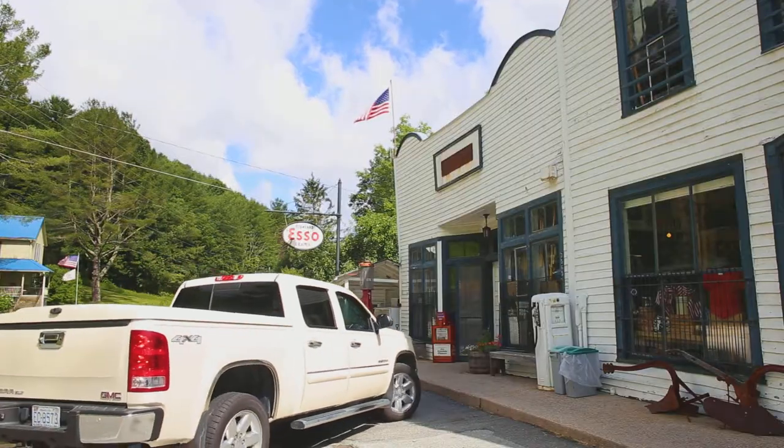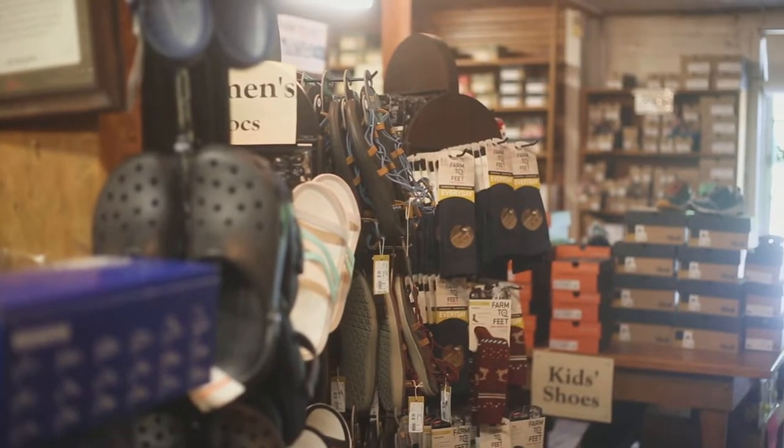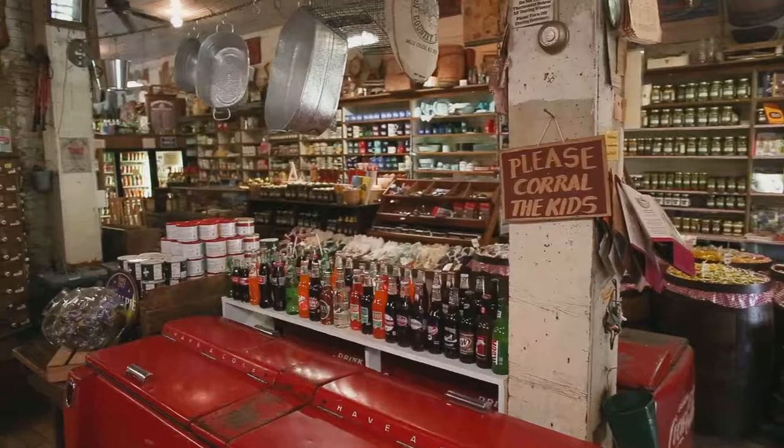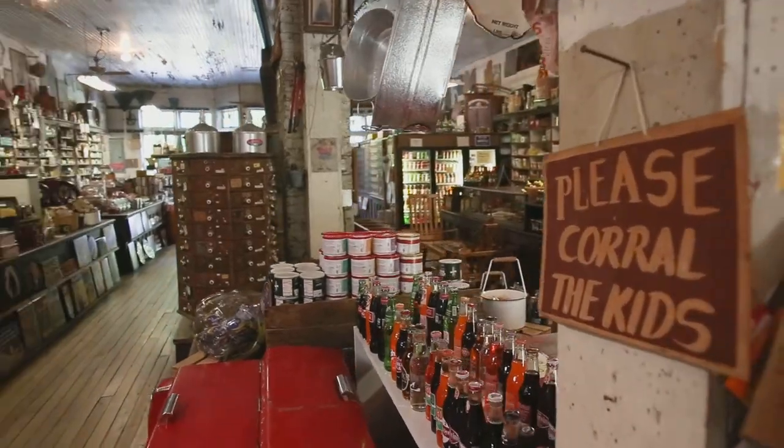Tracy, tell us how the Mast General Store has grown to 8 locations in North Carolina, South Carolina, and Tennessee. Well, it's 10 locations now, and we have grown slowly and with intention. We have to make sure that the community is right and that we're right for the community. Those two things are really important.